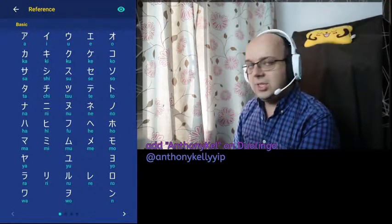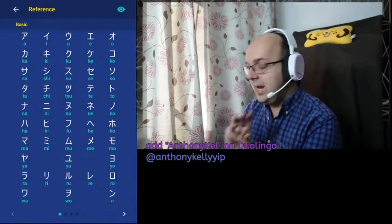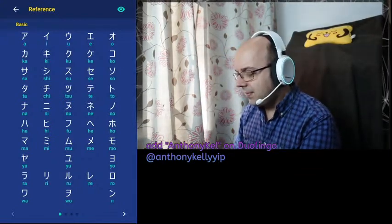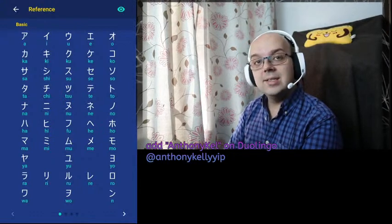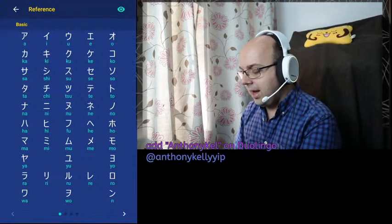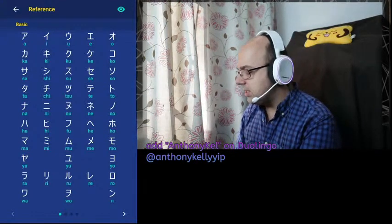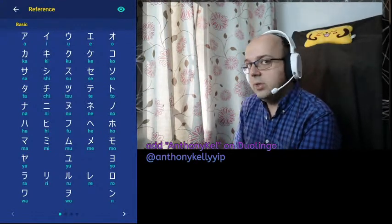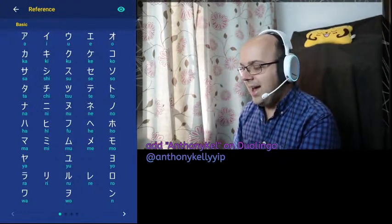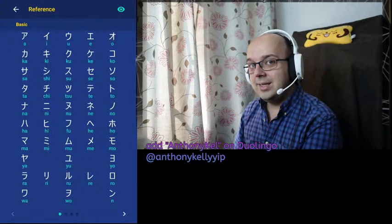So the question is, why are there 2 sets of characters that we need to learn in Japanese? There's actually 3, but we'll talk about the third one, kanji, a little bit later. The katakana characters are largely used for loan words, that is, words borrowed from other languages. They could be borrowed from English, or from anywhere that you like. And there is a huge amount of loan words in Japanese.